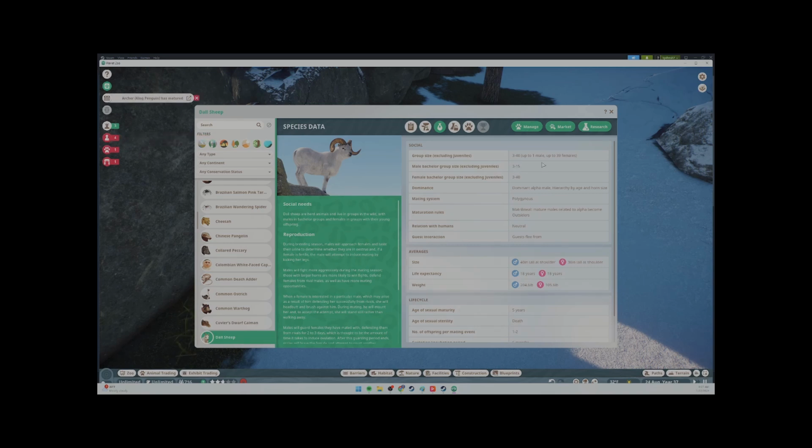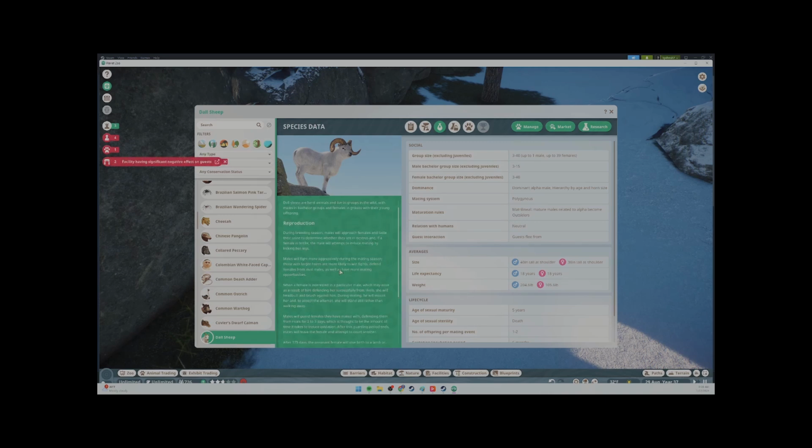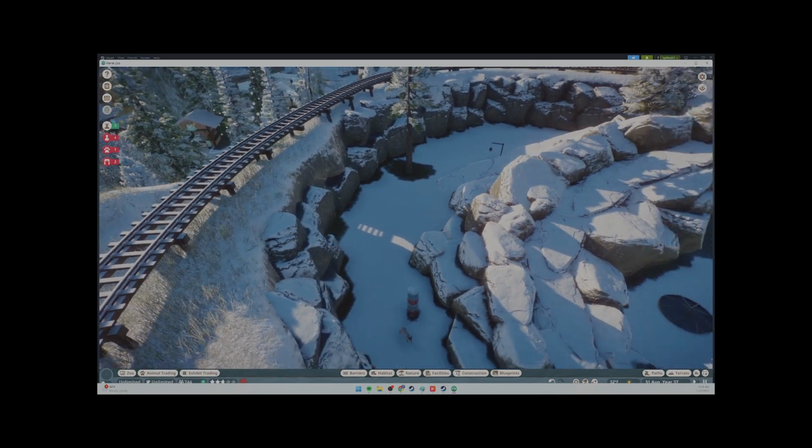But it's a little bit confusing. Group size 1 male, 39 females. But bachelor group size, what does that mean? I have to read this, I guess, but I'm not going to do that now. So we'll just stick with that for now and see. I put 3 of them in there.